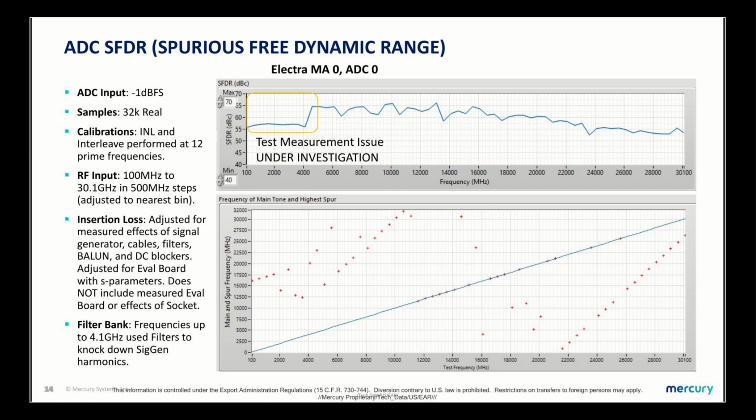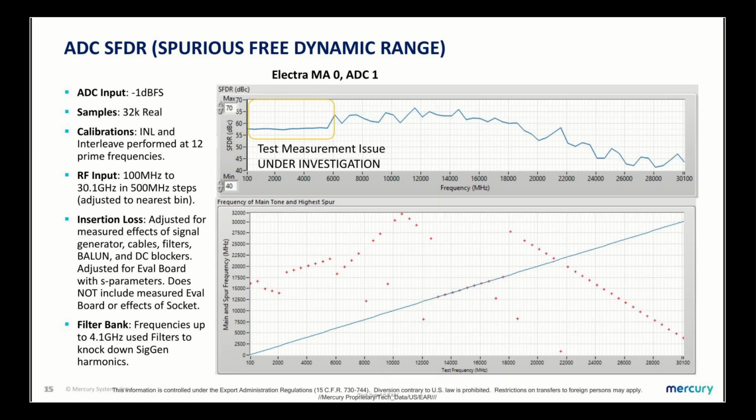So that'll help. And then on the blue line, this is where the input frequency is the same as the spur frequency that's affecting the measurement, and that's quite likely due to phase noise from the clock source, and not a real spur. So anyway, apologies, preliminary data. The measurements are only going to get better from here, but certainly nothing scary at this point.